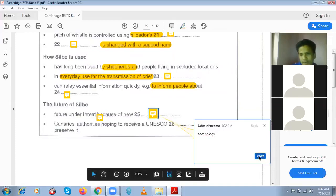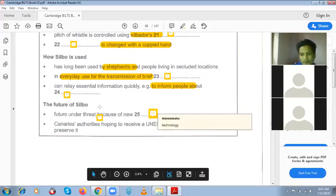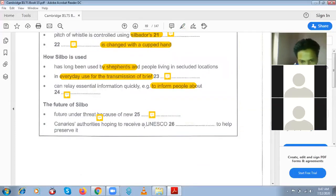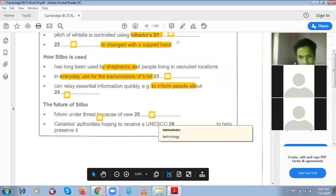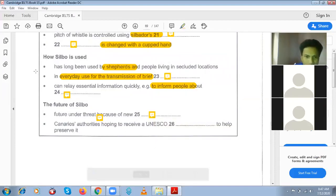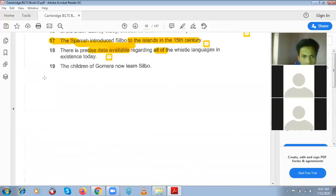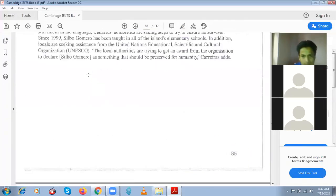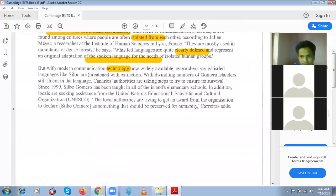But there is a huge problem in question number 17, okay? And Canaries authorities hoping to receive a UNESCO, okay? What do they hope? Let's see. We shall be searching for the answer. And here we have one question. The children of Gomera now learn silbo. Okay. Now read, please. Read from here.